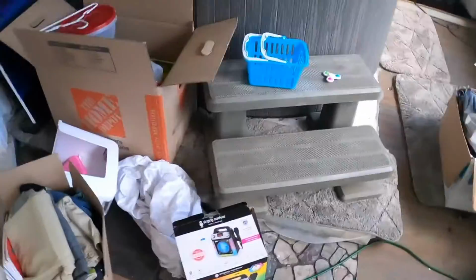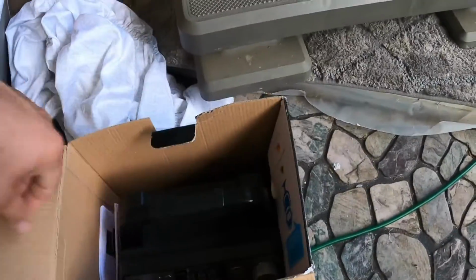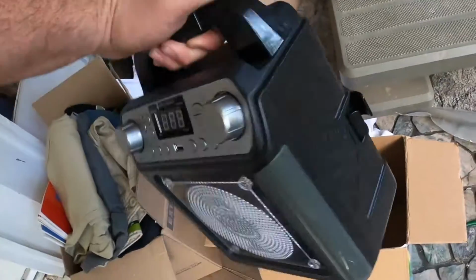So the first thing we got is this little singing machine. It's a Bluetooth, I think, karaoke machine, but it doesn't have the microphone, so I don't know if I can sell that. Let me know what you guys think. Should I post it without the microphone?